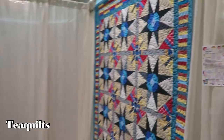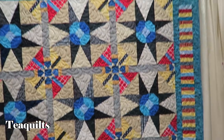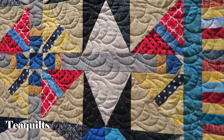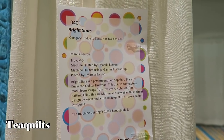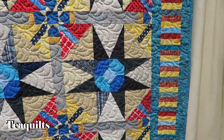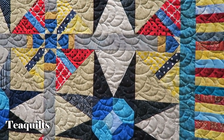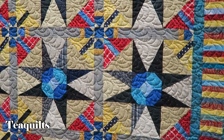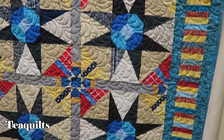Bed quilt over here. This category is edge to edge hand guided. This is Kevin's quilt from Troy, Missouri. And this is Marcia Barron's. And Kevin Hoffman is the pattern designer. He did this as a mystery quilt. It's beautiful. Love the quilting, which was done by herself as well. So pieced and quilted by her. Very nice. Beautiful. And it fits just perfectly. No extra hang. So beautiful.